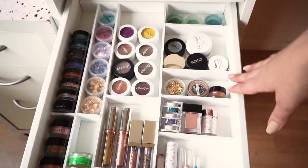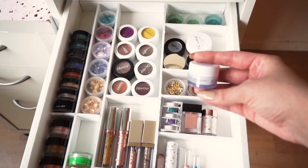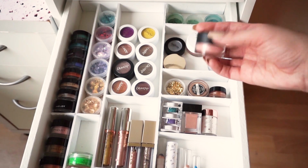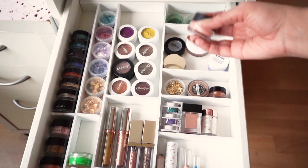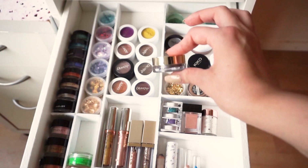And here I have some cream shadows. This is actually an eyeshadow base. I wanted to get one close to my skin tone, but I accidentally got one in white. I haven't used it very much. This is a cream eyeshadow by Kiko Milano. It's very beautiful. I don't use it so often. This is from Clarins. I did a makeup tutorial with this shadow and it is gorgeous.